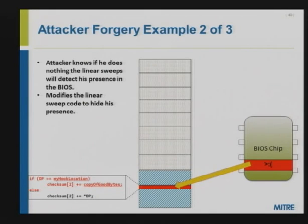When these linear sweeps run and measure the BIOS, if the attacker isn't able to get out of the way or modify the linear sweeps at all, he's going to be trivially detected. So the attacker wants to modify those linear sweeps. Basically, in a pseudocode fashion: if you are measuring my hook location, my location in the BIOS here, substitute in good bytes that you expect to see from a stash which the attacker knows that they aren't measuring.